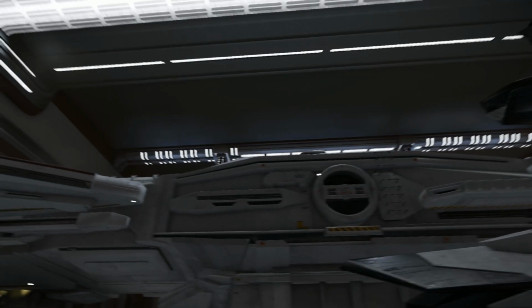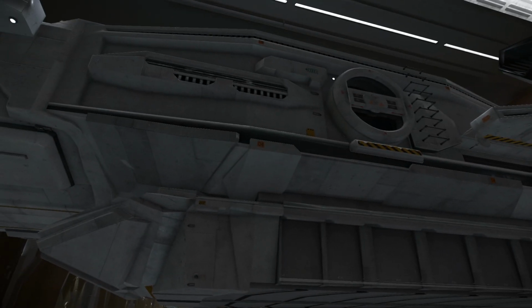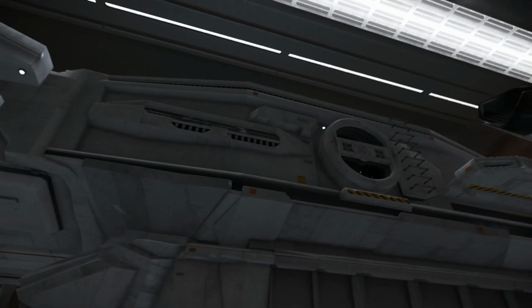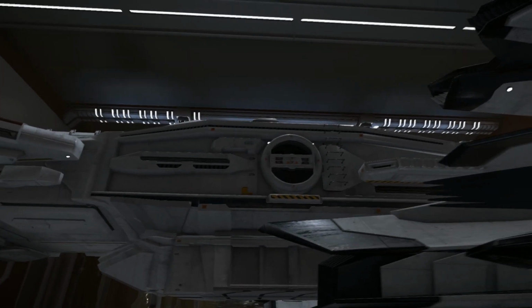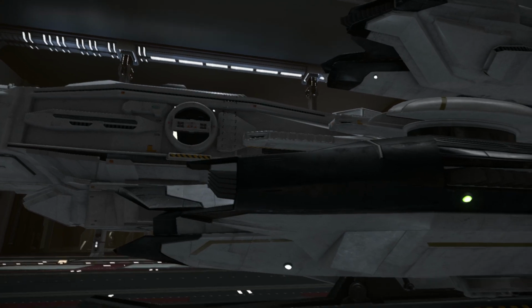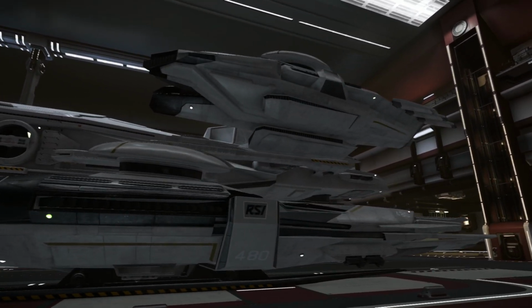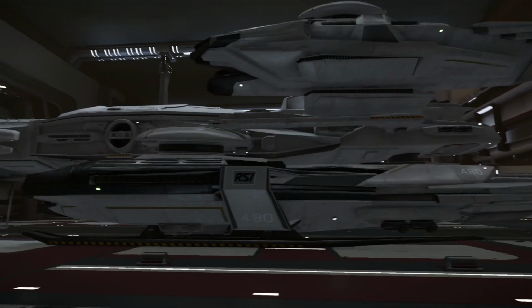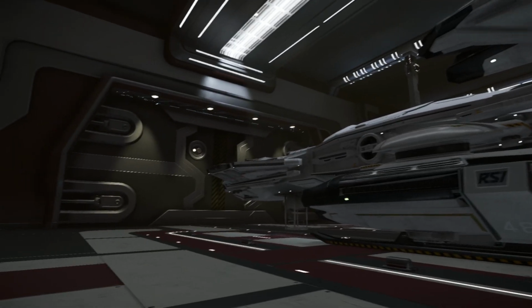Up there you can see that black and white checked area. That's one of the wings that swing out with the missiles. I believe you have 4 of them, 2 on each side, and they're 4 size 1s. And you have 2 size 2 missile racks with a capacity of 7 each, and 2 size 2 missile racks each with 12.